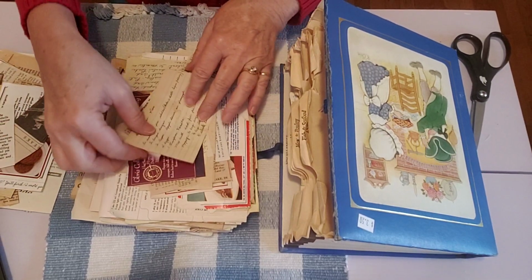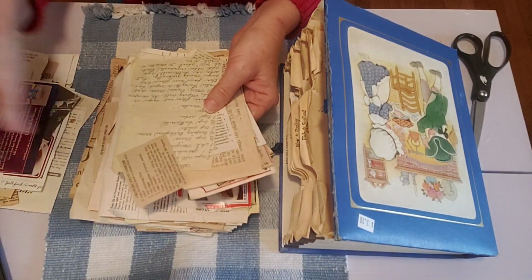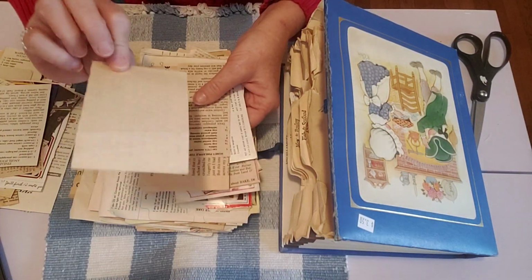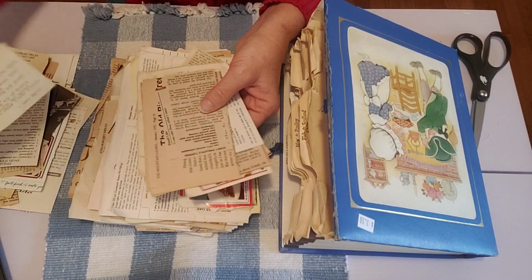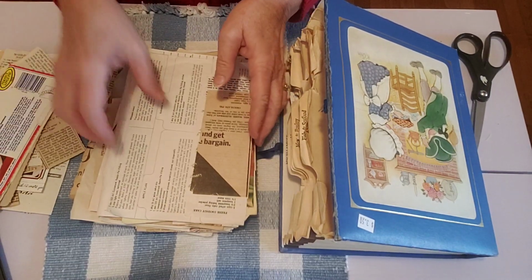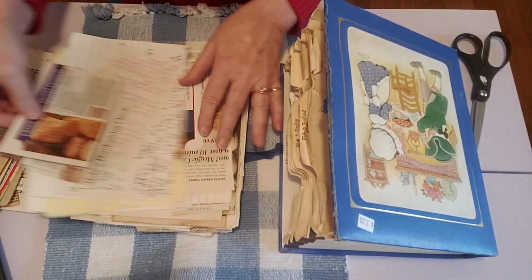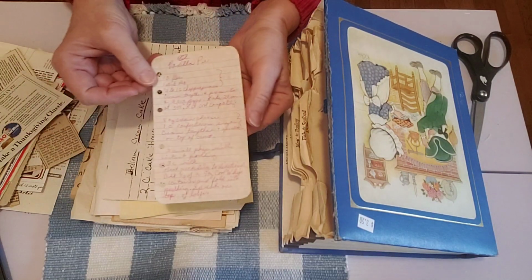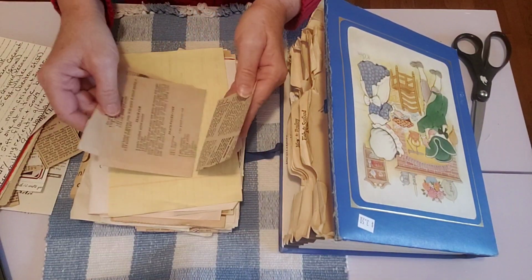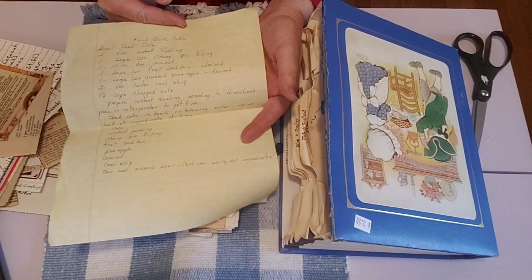We can get through this quick. Handwritten on an index card. A lot of clippings, clippings, clippings. Handwritten on a piece of paper, old piece of paper. Here's some typed out. This is a thin, kind of old paper. So lots of clippings. Let's see, what do we have? From a magazine. Here's a handwritten little piece of notebook paper. And copies of handwritten. That's cool. Probably friends sharing recipes. Here's handwritten on another piece of yellow paper.